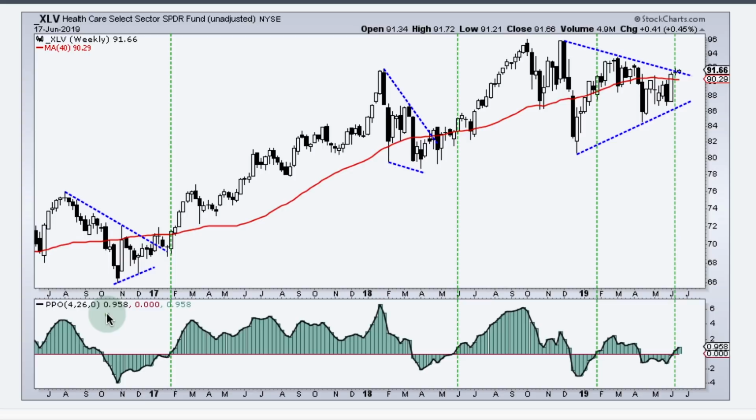And it's not a perfect indicator. It's going to have whipsaws like all moving average signals. You can see here we got a signal in January, and it turned into a whipsaw there. We got another signal now with a positive turn here in June as we're breaking above that triangle line there. So I think healthcare, the cup is clearly half full for healthcare.